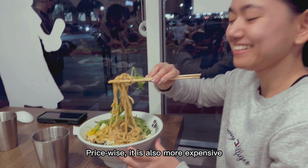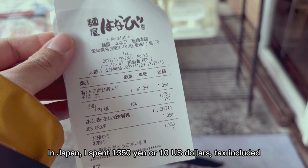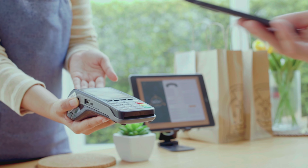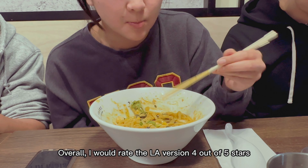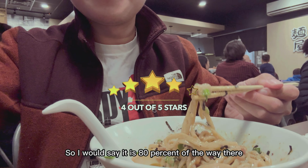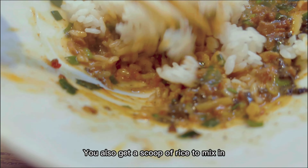Price-wise, it is also more expensive to eat in LA due to higher costs of living. In Japan, I spent 1350 yen or $10 US, tax included, and in Japan, you don't tip at all. In LA, for the same dish, it was $15 pre-tax and tip. Overall, I would rate the LA version 4 out of 5 stars, so I would say it is 80% of the way there.